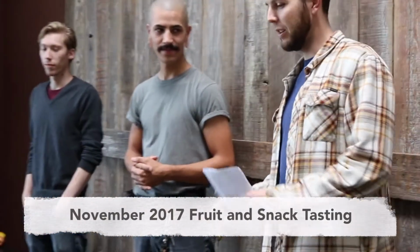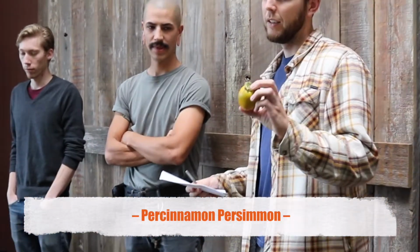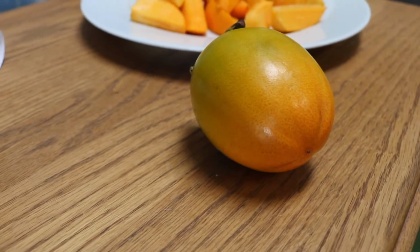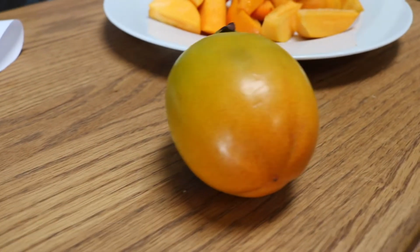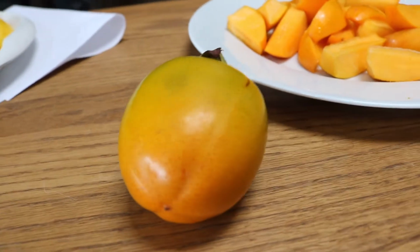All right, so the fruit I chose to highlight today is the Percinnamon. It is a persimmon. There's two main varieties of persimmons. That would be the Fuyu, which Antonio did last time, 2 weeks ago, and the Hachiya. This looks a lot like a Hachiya. Normally with Hachiyas, you want to eat them when they're really soft, really ripe. But this one you can eat when it's still firm.